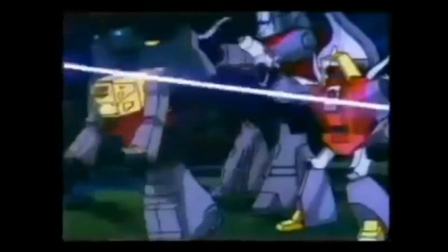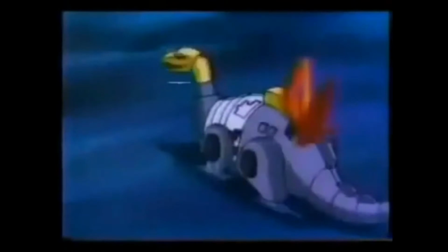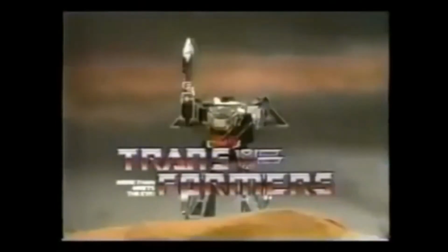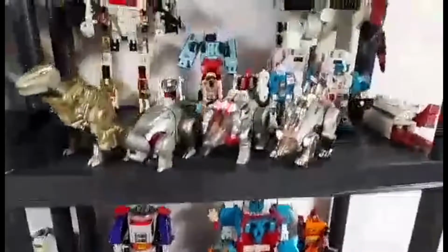To help them in their never-ending battle against the evil Decepticons, the Autobots create a new breed of robots, Dinobots. The Decepticons are attacking! The Dinobots will get them! Can't beat the Dinobots! Sold separately from Hasbro.